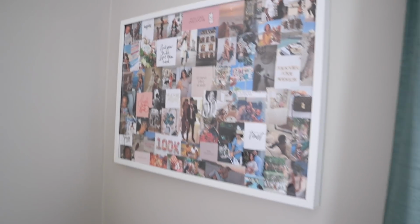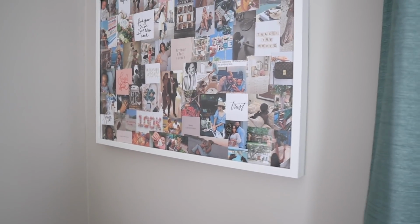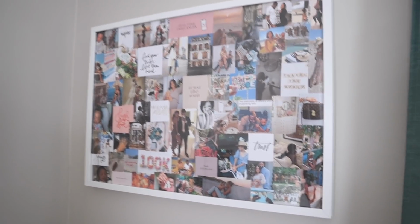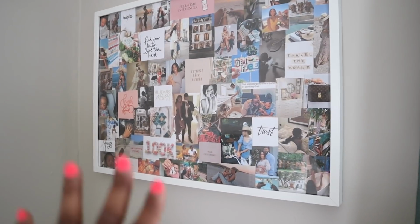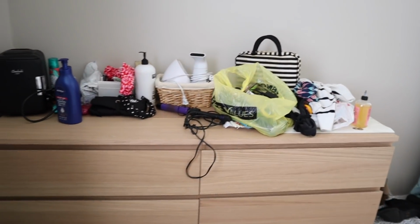I did also want to show you guys, I finally hung my vision board. I absolutely love it here. When I'm laying in bed or anytime I walk into the room, this is a focal point, which I absolutely love, and it's crucial when you're trying to envision things into your life. So I finally at least got that up off the dresser, but now it's time to tackle all of this.